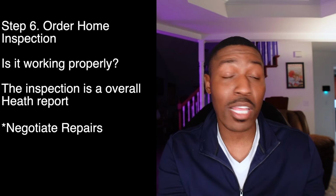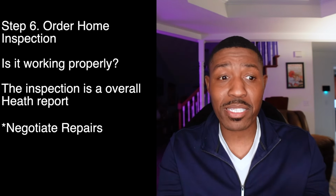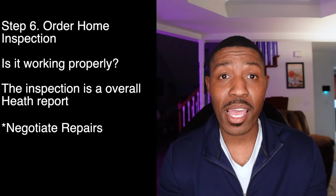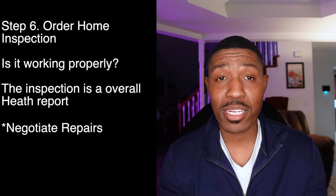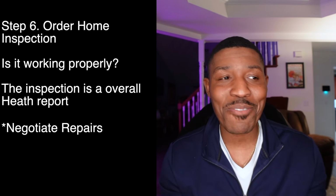So even if you're purchasing a house as is, you still have the inspection. Even if the seller doesn't fix anything else, at least now you know, it's basically given a physical on the property. So in all cases, I recommend an inspection. Unless you're an investor and you're coming in and you're going to completely rehab the place, I would still have the inspection.